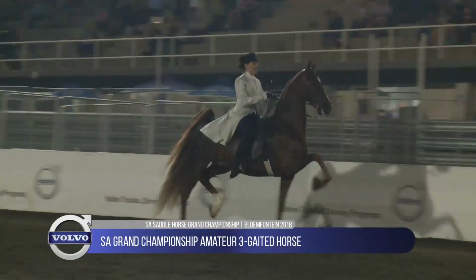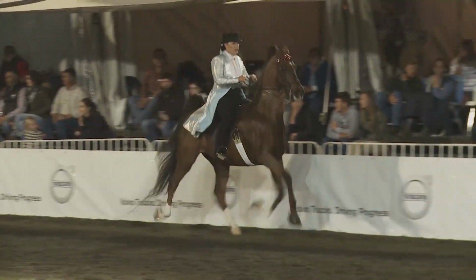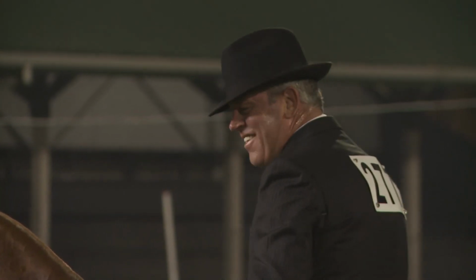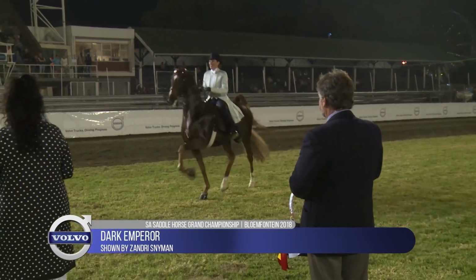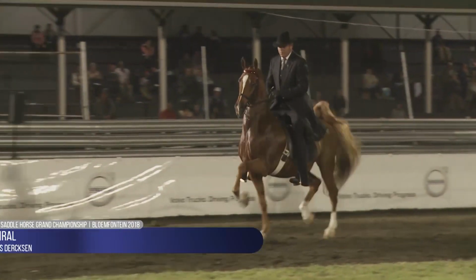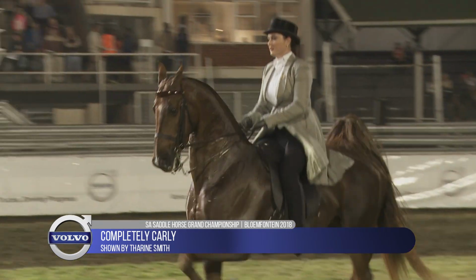The next class for the evening, the 2018 SA Grand Champion Three-Gaited Horse, presented by an amateur. The trot is a two-beat diagonal gait in which the front foot and the opposite hind foot take off from the ground in unison and land simultaneously. It is executed in a highly collected manner and should display the horse's athletic ability. The 2018 South African Grand Champion three-gaited horse, presented by an amateur, is Dark Emperor, shown by Zandri Sneyman. A strong performance by Nobles Admiral and Francois Dirksen awarded them with the title of Reserve Champion. The third place went to Completely Carly and Tareen Smith.